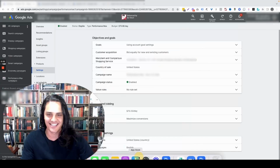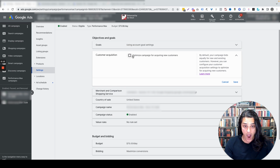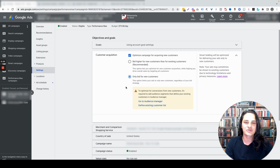Is a good day. Inside of Performance Max, if you're in a Performance Max campaign, go to Settings, and then under Objectives and Goals, go to Customer Acquisition. Optimize campaign for acquiring new customers. Oh my God. Now, interesting. Bid higher for new customers than existing customers. Recommended, or only bid for new customers.